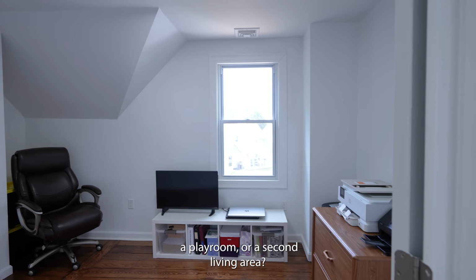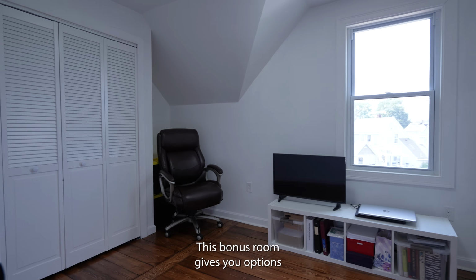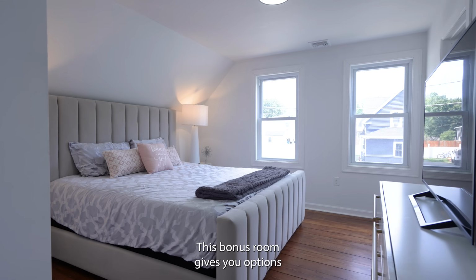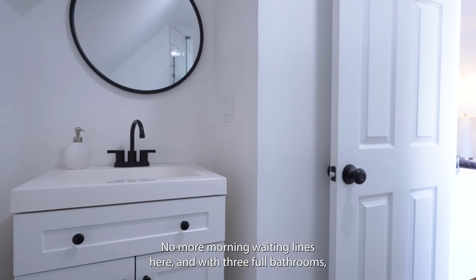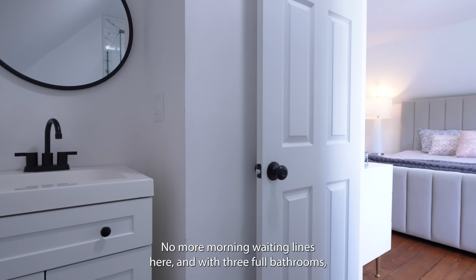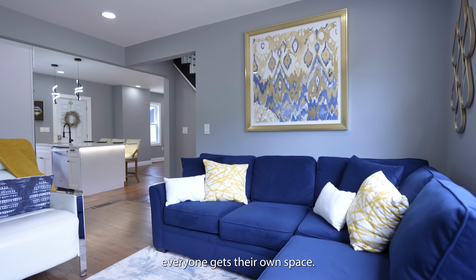Need a home office, a playroom, or a second living area? This bonus room gives you options. Upstairs, your primary suite comes with its own private bath. No more morning waiting lines here. And with 3 full bathrooms, everyone gets their own space.